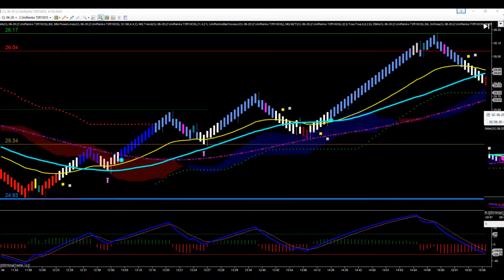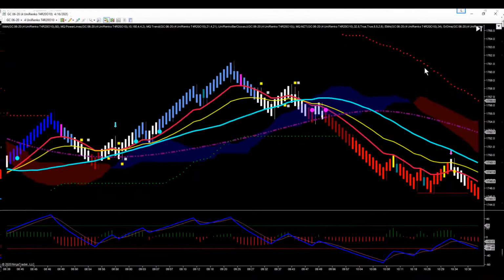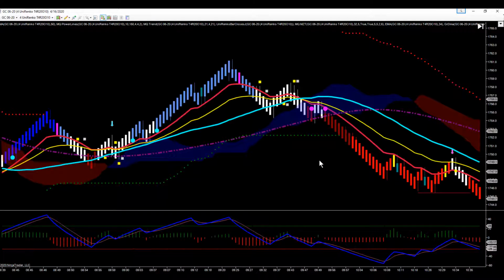Our gold Unirenko chart looked like this. Right here, when we were triggering that bear flag off of the 30-minute chart, we were also triggering a trend reversal breakout. Gold started to break below the cloud. Price was underneath the 50 SMA, the 34 EMA and 18 EMAs had already crossed to the downside. We were breaking underneath the cloud and under the smooth 50.